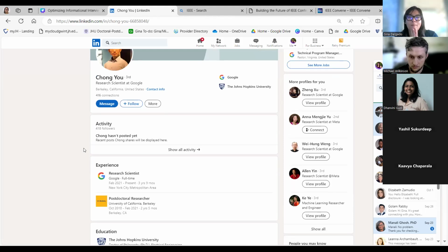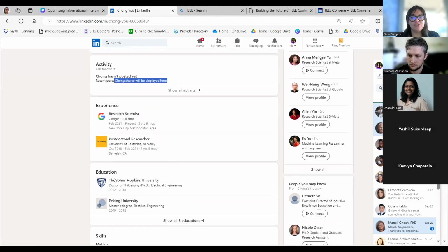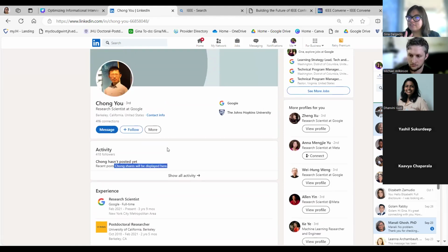If we're looking at this profile, I immediately see that he might not be someone that I want to talk to, because they haven't posted in a long time. On top of that, they have a PhD in electrical engineering from Johns Hopkins, and it says they've been at Google for 3 years. But other than that, their profile isn't really interactive, right? If you sent them a message, it might go to their inbox, but they might not ever see it because they might not be interacting with their own page.